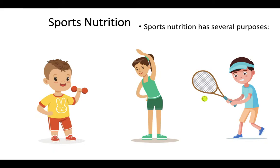So sports nutrition has kind of three primary purposes. The first one is to prepare the body for activity. The second is to adequately fuel the body during activity. And then the third is recovery. It's important to be adequately hydrated and adequately fueled for all three phases of the performance.